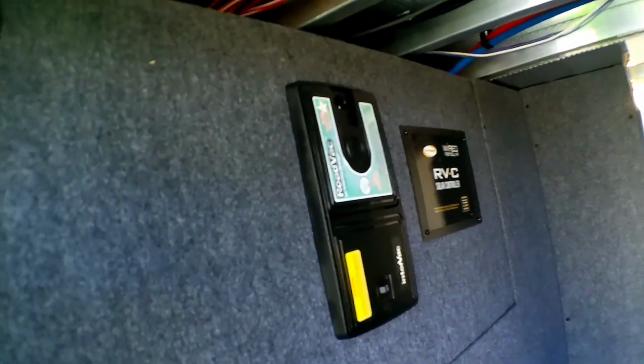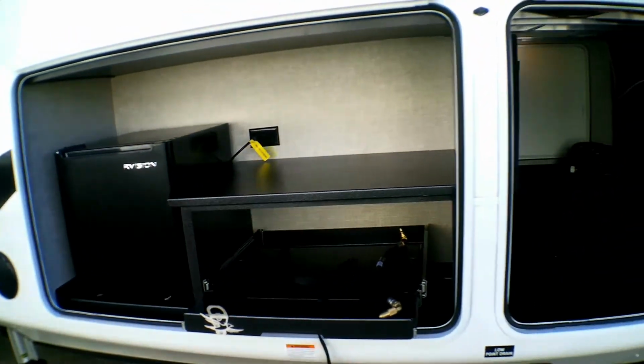Pass-through storage here. Lots of room. This is where you're going to see the vac, your solar controller there, and then you got the outside television. Then this space here is for an extra propane cylinder. They don't have the hookups for it, but you can bring another one with you.